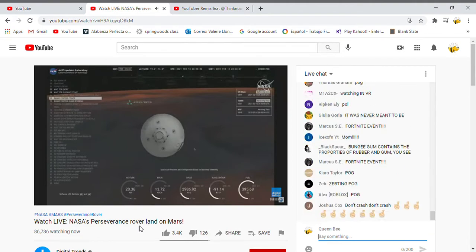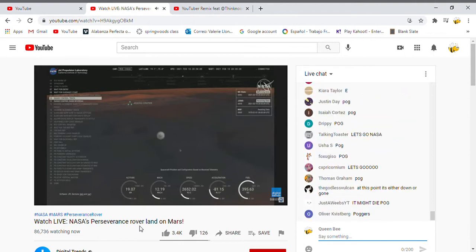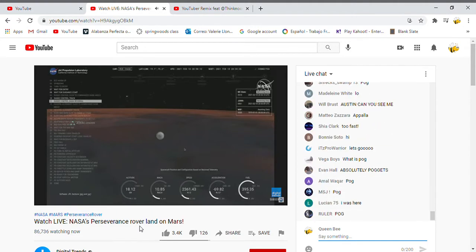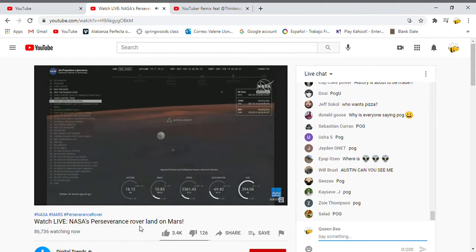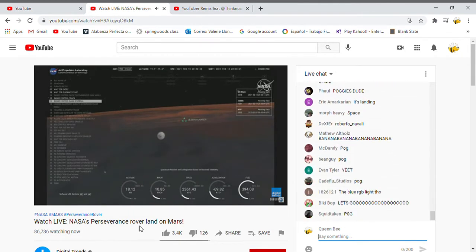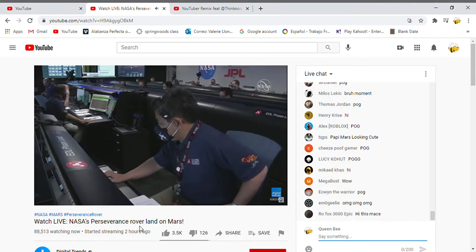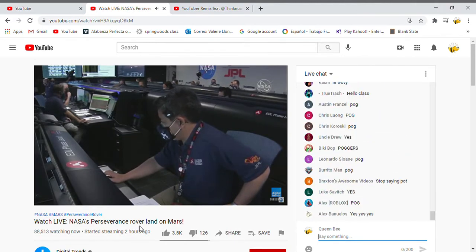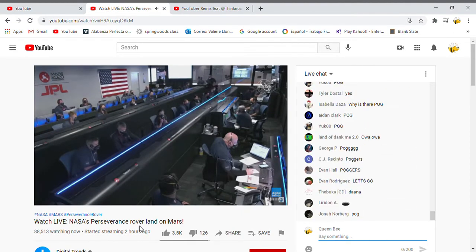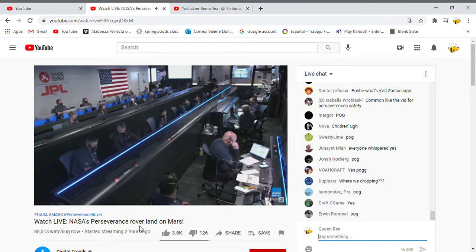Perseverance has just passed through the point of maximum deceleration and has indicated that it felt approximately 10 Earth Gs of deceleration. MRO has lock again. We saw a small outage of the UHF telemetry from Mars Reconnaissance Orbiter during that peak heating phase, likely caused by the plasma blackout. Perseverance is still continuing to perform bank reversals in the atmosphere to control its distance to the landing target.